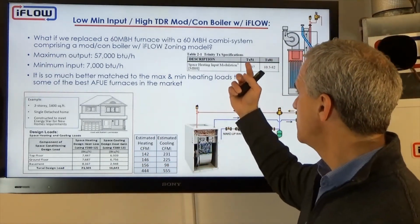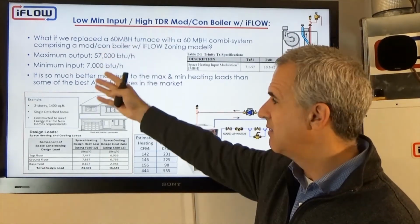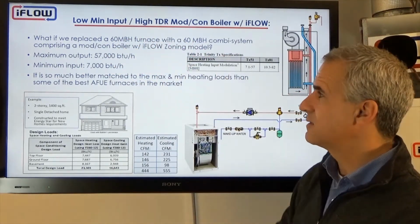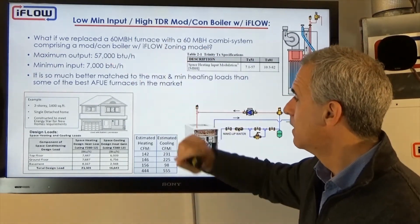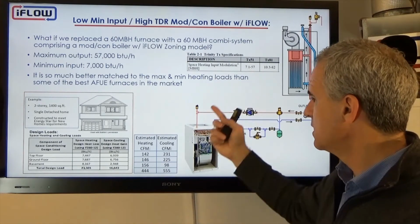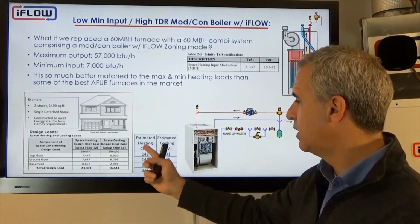But if we install this boiler that has an AFUE of 94, so if we were looking at a 60,000 BTU furnace, and again for this size of house, let's say rule of thumb, you would probably go with a 60,000 BTU furnace. Let's switch that out and run with a 60,000 BTU combi with this boiler, and then we can run some zoning. So now we can run with this boiler running at 7,000 BTUs on the minimum, so it meets the minimum for each zone, so it'll run at good efficiency and meet the zone input. We can run at these CFM rates without problem.